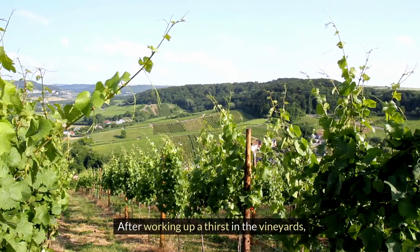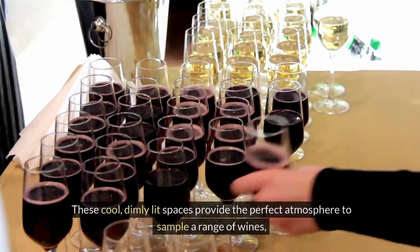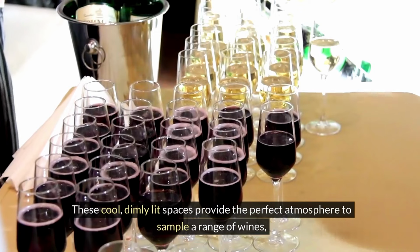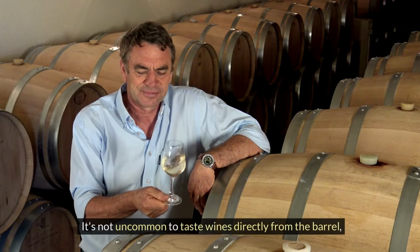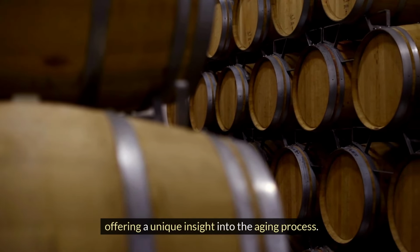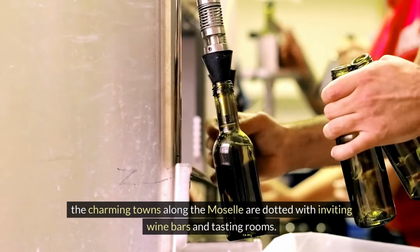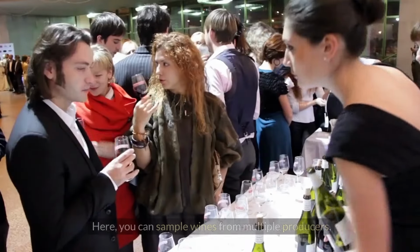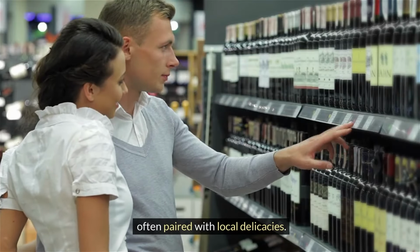After working up a thirst in the vineyards, you can descend into centuries-old wine cellars. These cool, dimly lit spaces provide the perfect atmosphere to sample a range of wines, often guided by the winemakers themselves. It's not uncommon to taste wines directly from the barrel, offering a unique insight into the aging process. For those who prefer a more relaxed approach, the charming towns along the Moselle are dotted with inviting wine bars and tasting rooms. Here you can sample wines from multiple producers, often paired with local delicacies.